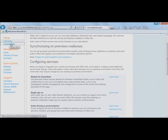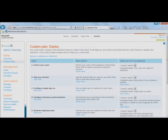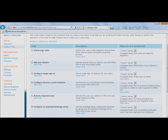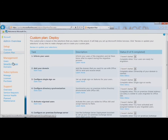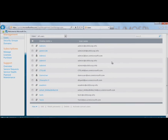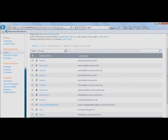We'll have a look at the overview and custom plan when we're talking about the planning sections or planning modules. You can actually build a custom deployment plan based on your needs. The web-based tool just helps you do that, and this is a great start point to plan. You have your users, you can create users. Again, we have a module that talks about the different ways you can create these, with some great demos lined up.